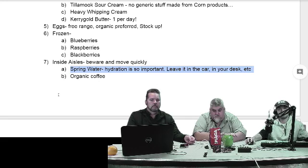Are there better sources of water than bottled water from the store? Yes, but the most important thing is that you are drinking enough water to flush toxins, especially if you're drinking the NDN News coffee. You're flushing toxins and you're in ketosis. You need to get rid of those bad things by drinking enough water.